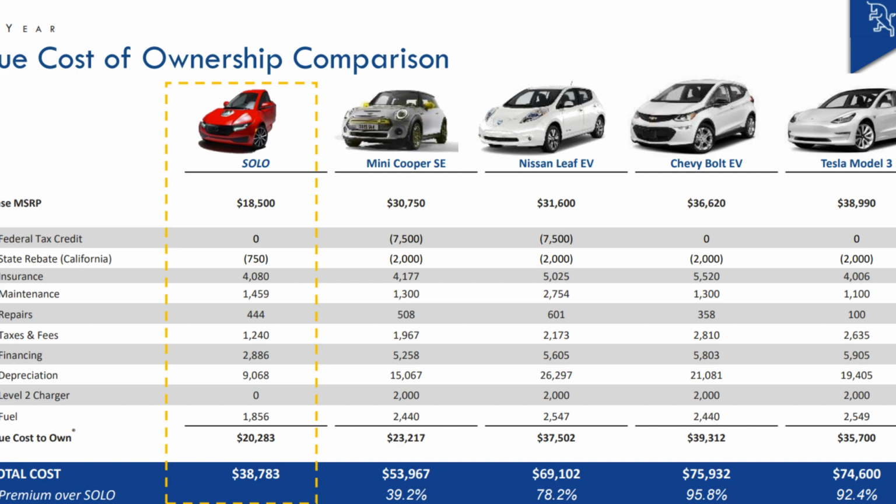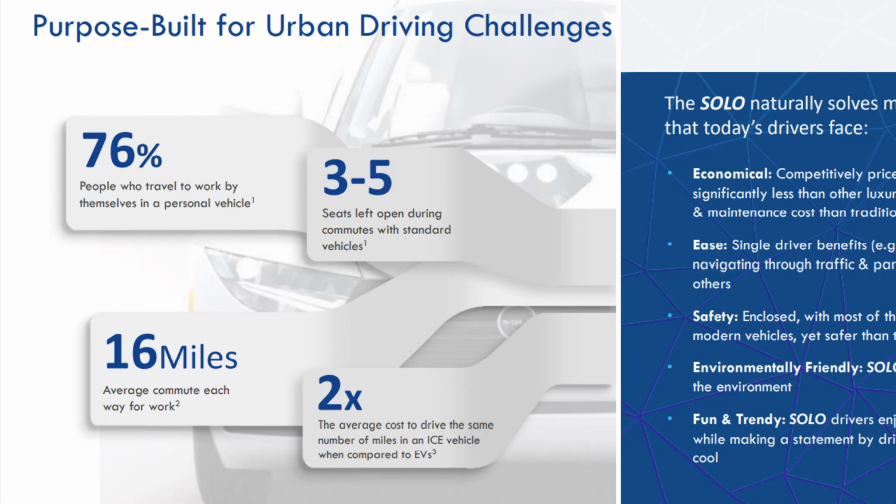And I get that those other cars are meant to have passengers and obviously they're going to have to be bigger, but you should get the gist if you're looking for a ride to get to work in an affordable way. When you look at it like this, it makes a lot more sense. 76% of people travel to work by themselves in a personal vehicle. So that leaves 3 to 5 seats left open during commutes with standard vehicles. An average commute each way for work is 16 miles, making it 2 times the average cost to drive the same number of miles in a regular gas-powered vehicle as compared to electric vehicles. When you think about it like that, it does start to make a little more sense.